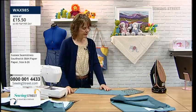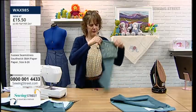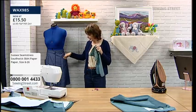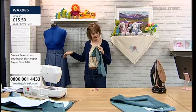Okay, so what are we doing next then? So the next thing that I want to take you through is, because it's quite an interesting pocket, this one. Yes. I do like it, and I like the fact as well that it's actually got a bit of bag here to fit your hand in.